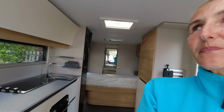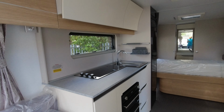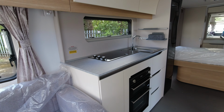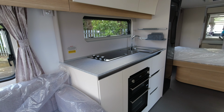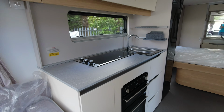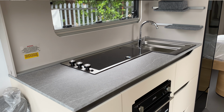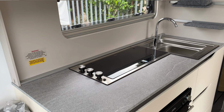What we'll do now is venture further back into the Isonzo and take a look. Looking back this way, the kitchen is still situated on the off side. Now the kitchen, for me, is still a compromise of this whole van. I like the new worktop, which is a different colour scheme. We still have the Dometic hob.